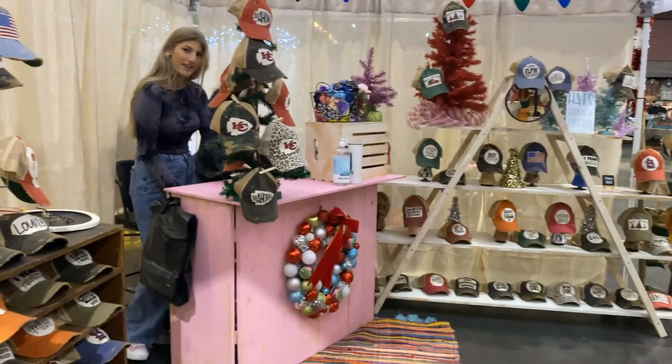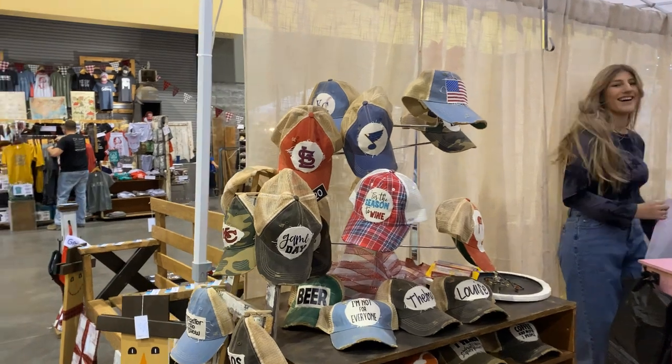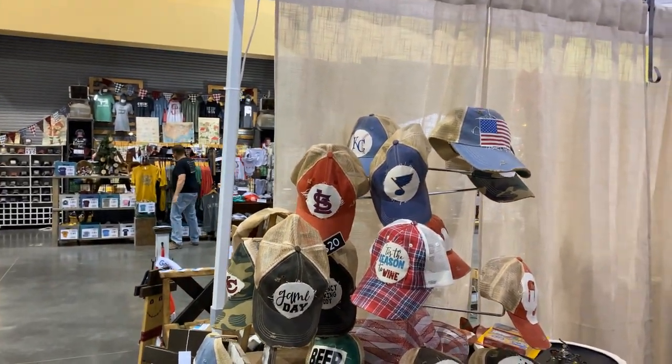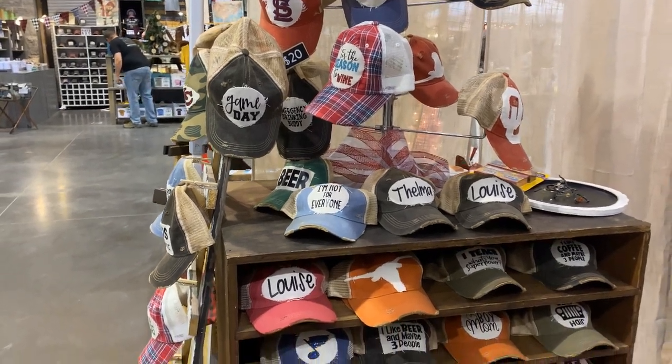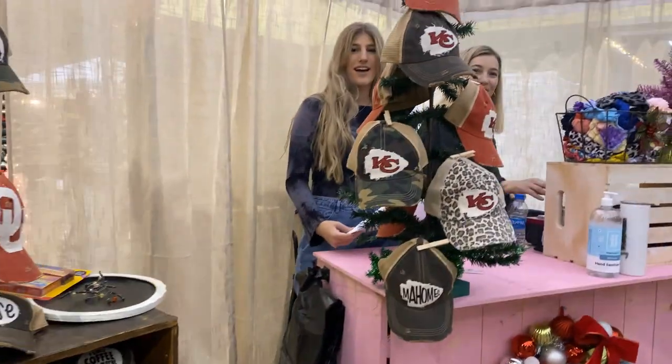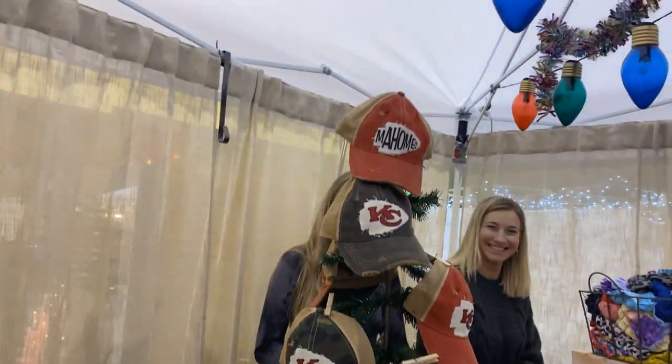Oh, look at this booth. How cute is this? Got lots of neat hats. Oh, there we go. St. Louis Cardinals. Yeah, we're in Missouri, folks. Look at all of these. I guess you ladies make these? Uh-huh. Oh, yes, my goodness. Each one of them. Wow.